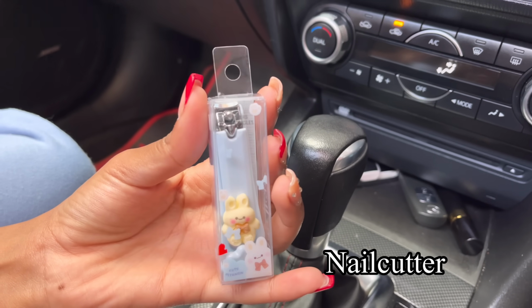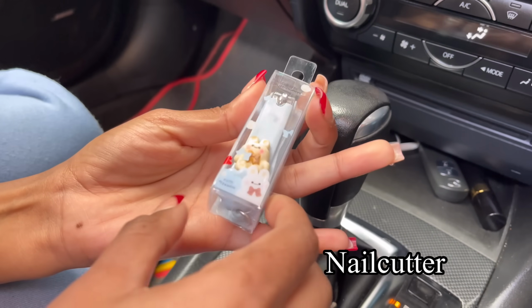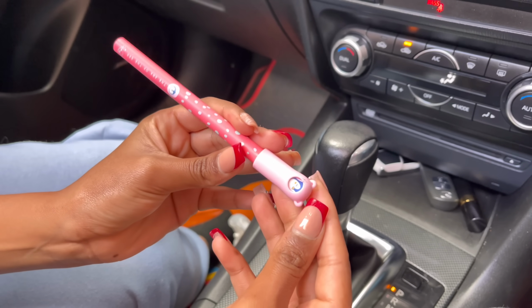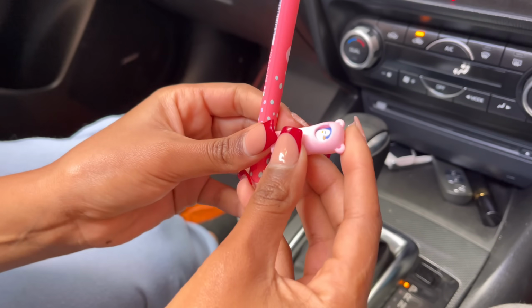Guys, I also got this cute, cute nail cutter for the car. I also got this cute, cute pen. Wow, this is so pretty. Look at that.